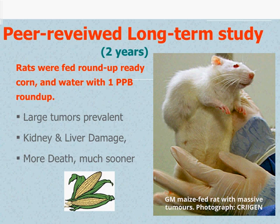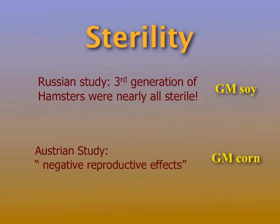The study was led by a molecular biologist and endocrinologist named Gilles-Eric Seralini of the University of Caen in France, and it was supported by the independent research organization CRIGEN. And this is not the only such study. There was a Russian study where they fed hamsters for 3 generations with GM soy, and by the 3rd generation, almost all of the hamsters were sterile, unable to reproduce. There was also an Austrian study feeding GM corn to rats, and they also noticed negative reproductive effects.